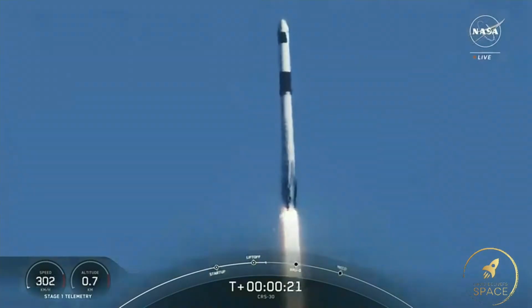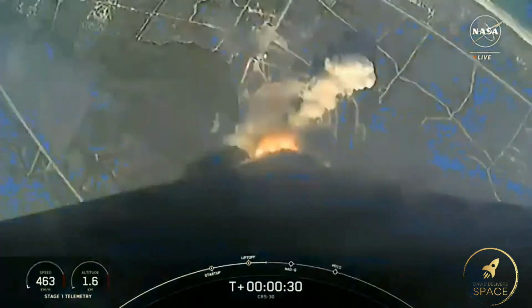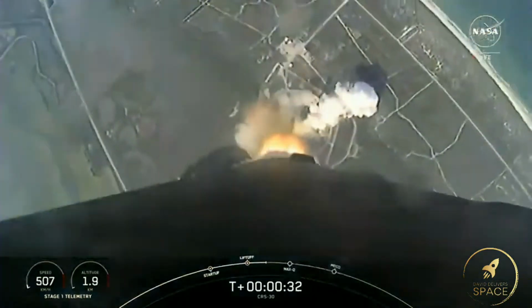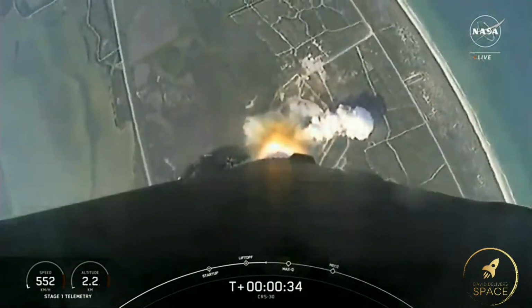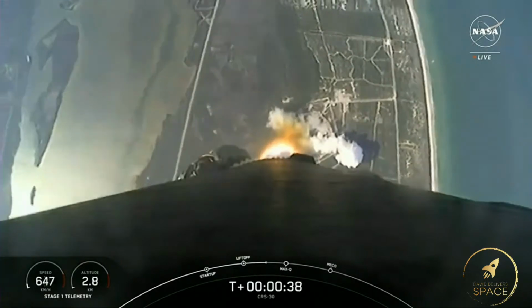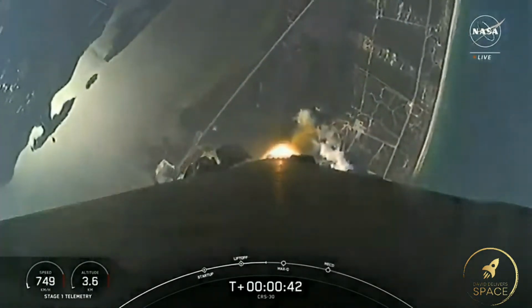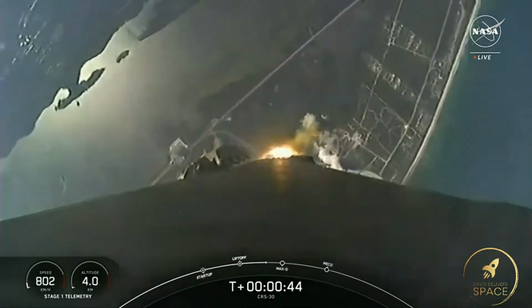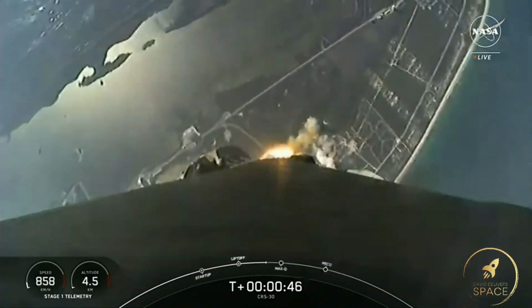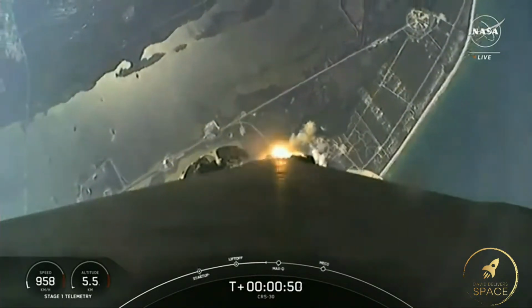Pitching downrange, hearing good calls of performance. Nominal trajectory as Falcon 9 and Dragon arc out to the northeast. Falcon 9 has successfully lifted off from Slick 40 at Cape Canaveral Space Force Station. And during ascent, we will tilt or gimbal our engines, guiding the rocket into what we call a gravity turn. Through this turn, the vehicle is flying both up and horizontally away from the launch pad, telemetry nominal.